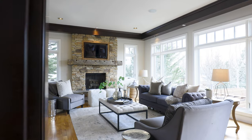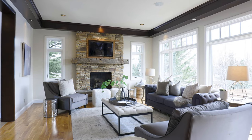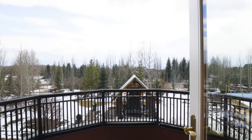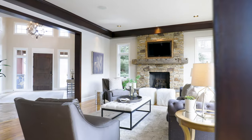This spectacular property offers 5,600 square feet of developed space with 5 bedrooms and 5 bathrooms. It has southwest facing mountain views and is situated on a 2-acre lot.